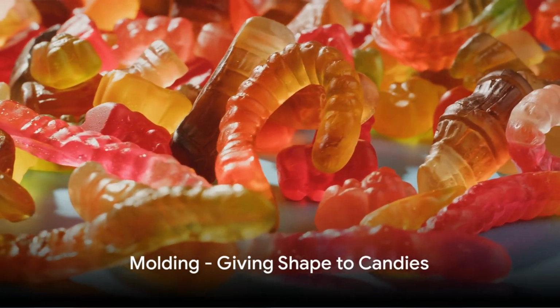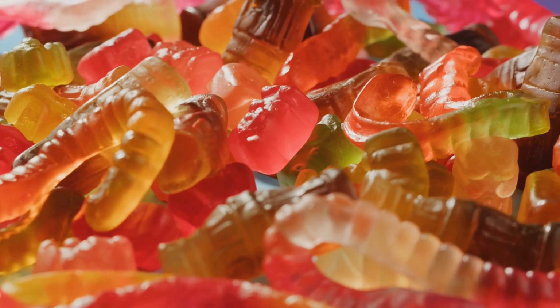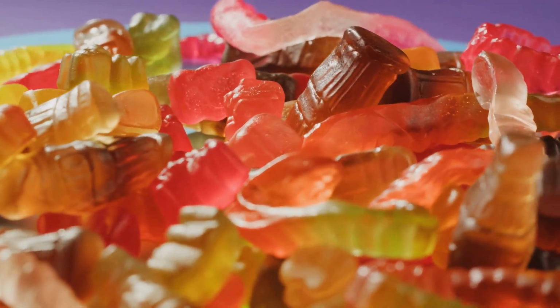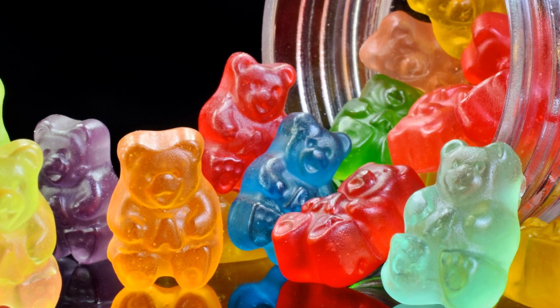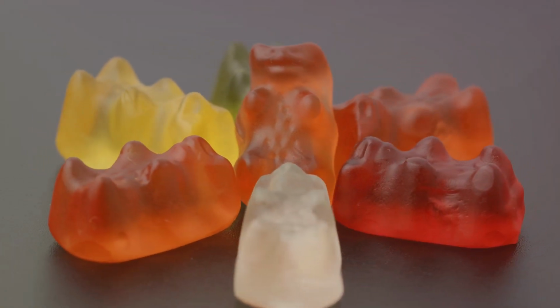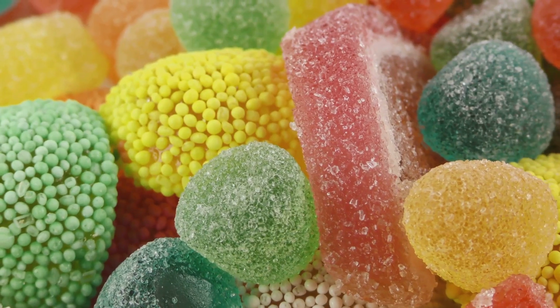How do gummy bears get their cute shape? Let's find out. The magic happens when the candy mixture is poured into molds. These molds are the key to giving candies their distinctive shapes. They are like miniature sculptures, each one intricately designed to depict the shape of a bear, a worm, or any other fun shape you can think of. The molds are filled with the hot, liquid candy mixture, ensuring each tiny detail is captured.